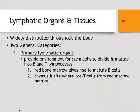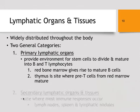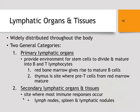Okay, and then here we have the subcategories. The thymus is where pre-T cells that are born in the red bone marrow mature. So basically all of these cells come from bone marrow. However, the B cells will mature in bone, and the T cells will mature in the thymus. So B for bone maturation, T for thymus maturation. Hopefully that'll help you remember where they're maturing. Again, they both come from red bone marrow.